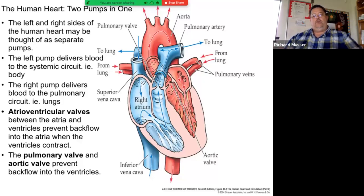As it travels up the veins, because veins are what return blood to the heart, it will eventually reach a structure called the vena cava. You can see this in this picture here. The vena cava has two sides to it: an inferior vena cava and a superior vena cava. The inferior vena cava is where the blood will come from below your heart, usually. So your legs, your abdomen, most of the blood will return through the inferior vena cava, which is shown in this picture here.